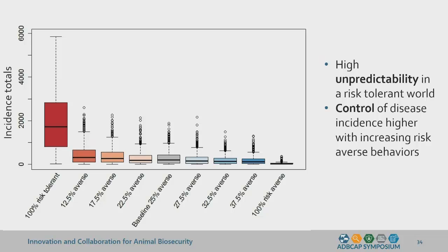So if everybody in the system is risk tolerant, we are here, very red. And remember the keywords: unpredictability, very high variability in what can happen after an outbreak. So incidence can be very high, in general higher than when we start to move and become averse. If we're lucky, nothing happens. But as we increase the culture towards more risk-averse positions, we can really decrease the variability and have way more control on what happens after an outbreak.